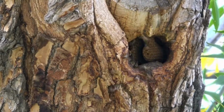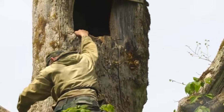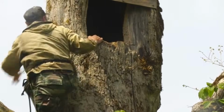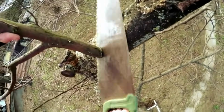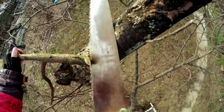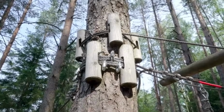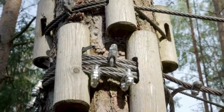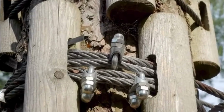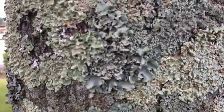The method was simple in theory, but required deep woodcraft. A soldier would find a suitable tree, often one with a natural cavity or a large, thick trunk. They would carefully cut a section of bark and wood out of the trunk, hollow a space inside, and then meticulously replace the plug. The key was to disguise the entrance flawlessly. Bark from the same tree was used to cover the opening, held in place with wooden pegs or natural resin, and moss and lichen were artfully reapplied to blend it into the surrounding trunk.